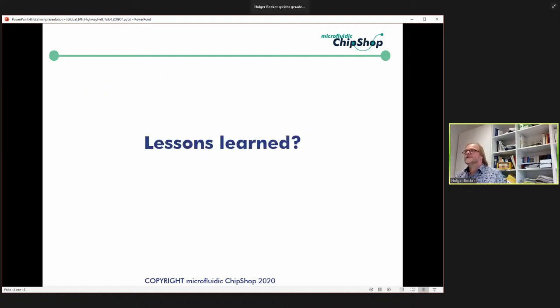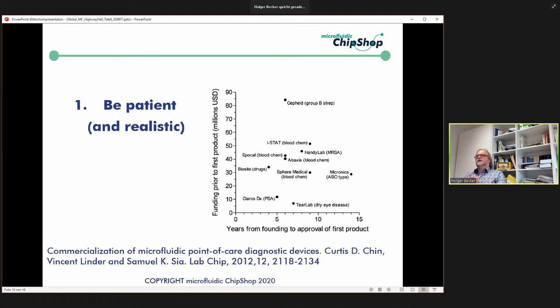So what are the lessons learned in this discussion here? The first thing is be patient and realistic, both with regards to time and money. This is a graph I have nicked from one of Sia's pretty frequently quoted papers in Lab on a Chip in 2012, where he looked at the commercialization of cartridge-based microfluidic devices for diagnostics. And of course, you can see here it's a pretty scattered plot with regards to time and money. So years from founding the company to getting a first product out, and the money needed. But it turns out that you have a center of gravity, which would be somewhere here, which basically means you need, let's say, 5-7 years until you have a product and some $10 million.